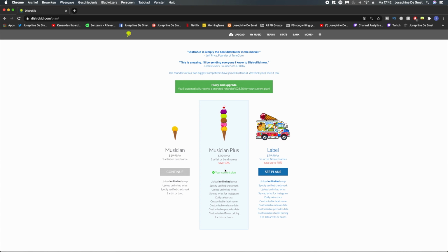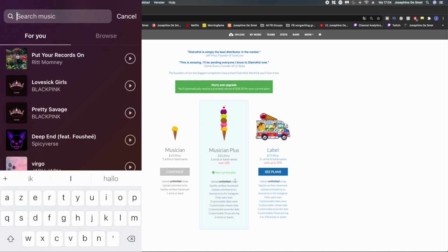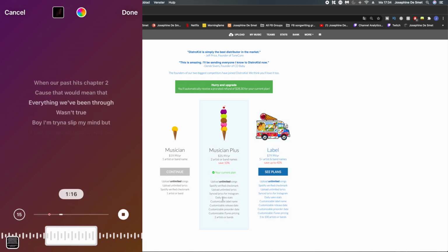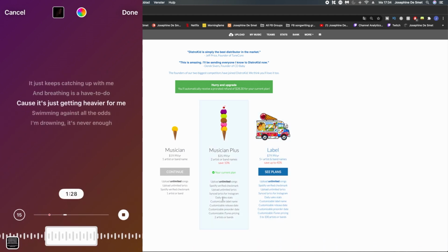That way you can also build some hype with your landing page, because people can actually pre-save your song on Spotify. And as soon as it goes live, they get that notification and they can listen to your song right away. So I thought that was super interesting. Something else you get with this are synced lyrics for Instagram. So you know, when you're making a story on Instagram, you can actually put the lyrics there of that song, which I think is super interesting.